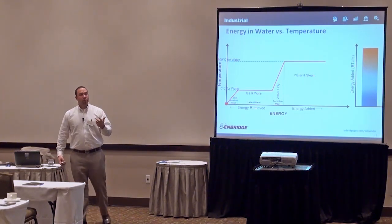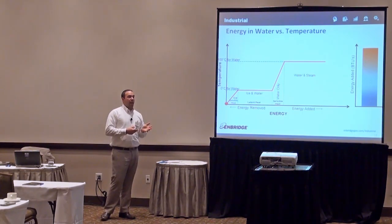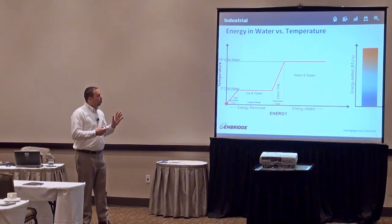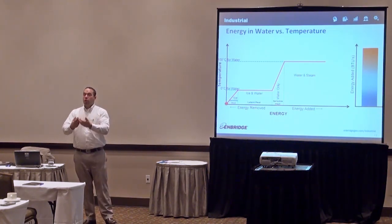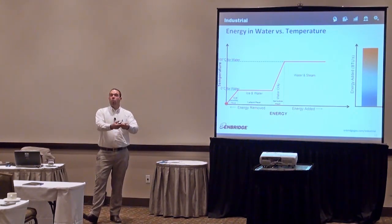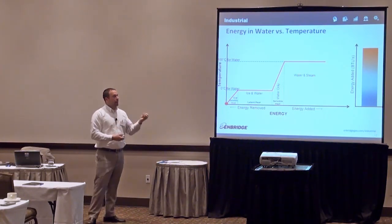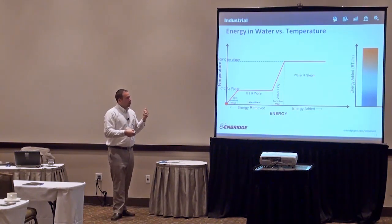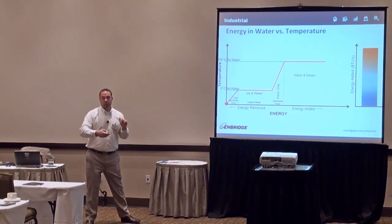It takes a significant amount of energy to do the actual phase change. And when we use a boiler, that's what we're taking advantage of. The boiler itself is going to do that phase change. We ship the energy via steam to our user, and then we want to extract that phase change back out. So we want to condense and get it back to the water side, or the water phase, and use up all of that energy along that x-axis.